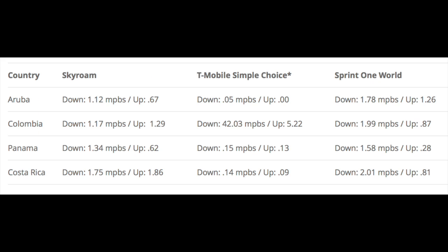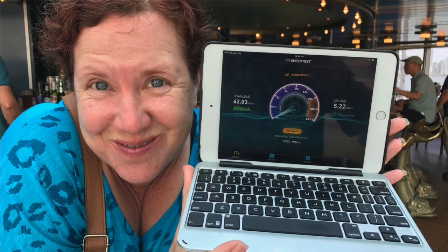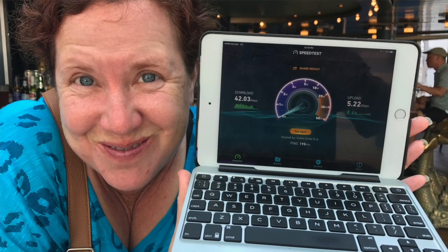On T-Mobile, they do say it is 2G speeds, and then we definitely did experience that because our speeds were anywhere from 0.05 to 0.15 down, even though the carrier was showing LTE. They definitely did throttle down, except for when we were in Cartagena, which is part of their South America promo through the end of 2017. We got an amazing 42 down and 5 up. So definitely they're doing full speed in the countries they say they're doing full speed at.